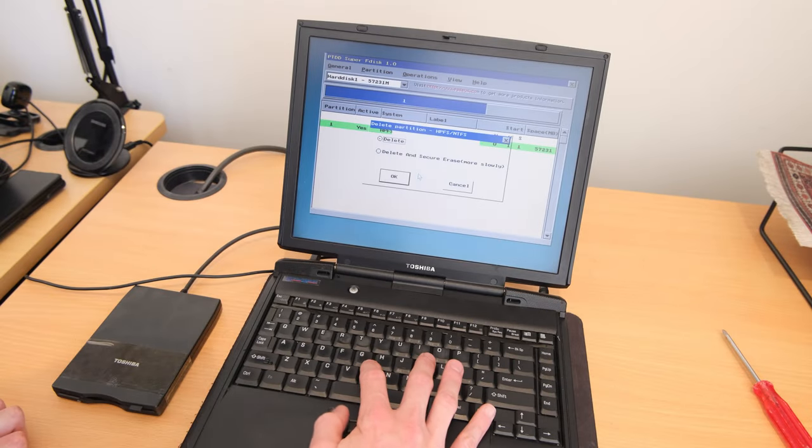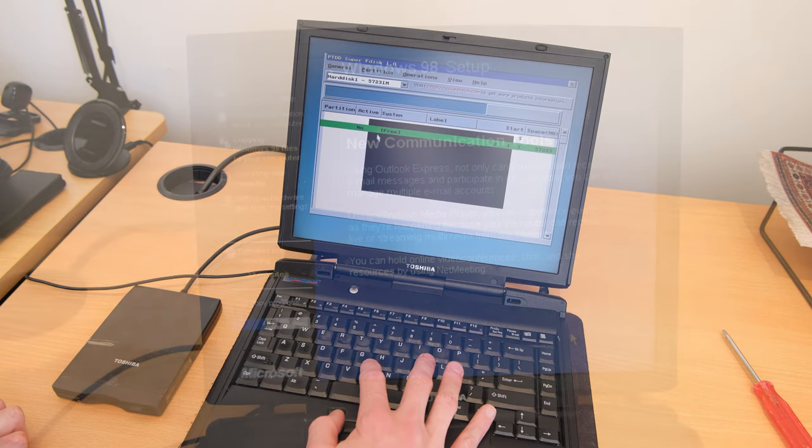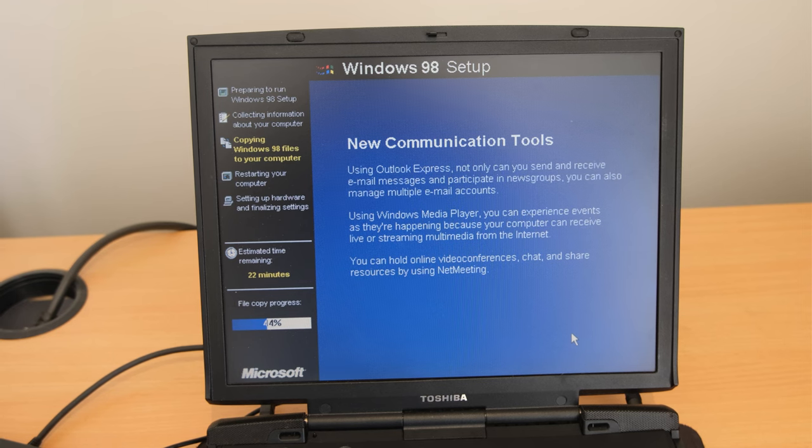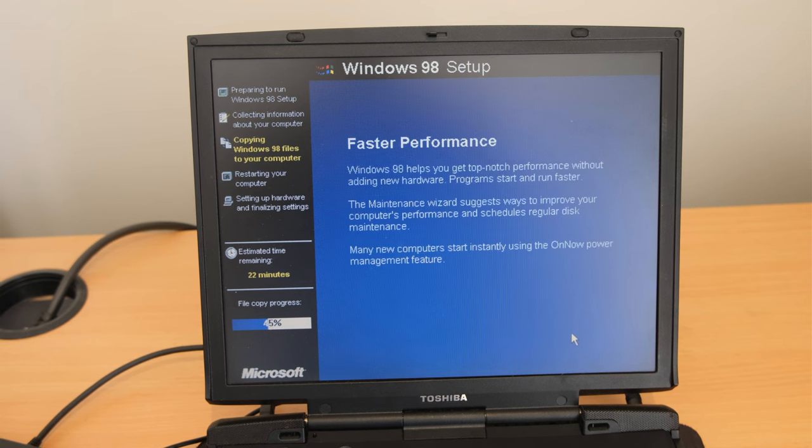And normally when you do a 9X install on a bit more modern hardware than it's actually intended to run on, it normally gives you a few problems.